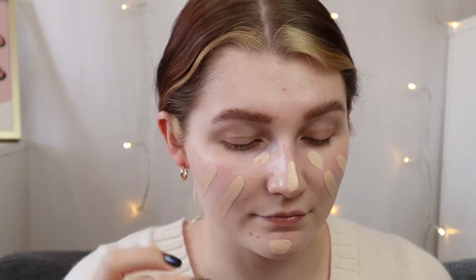for the best. The foundation I'm using today is the Rare Beauty foundation. Oh, I cannot remember what it's called. It doesn't say on it what it's called. It's like Skin Perfecting or something like that. I have mine in the shade 130N. I really probably did not need that much, but that's okay.